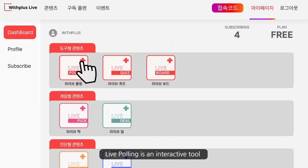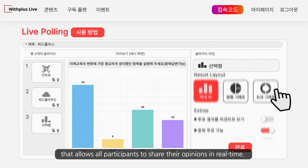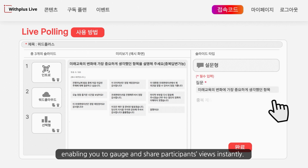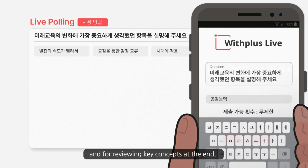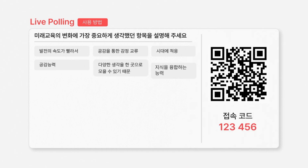Live polling is an interactive tool that allows all participants to share their opinions in real time. With just a few clicks, you can create polls in a slideshow format, enabling you to gauge and share participants' views instantly. This feature is perfect for breaking the ice at the start of a lecture and for reviewing key concepts at the end, enhancing engagement and focus.